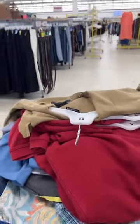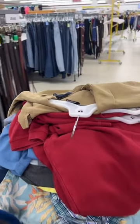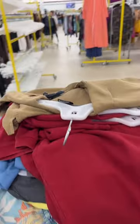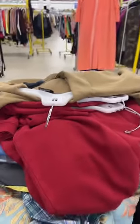Alright, let's go over to the... Let's see where the other dude is. There's another guy that's thrifting this area, and I want to see where he's at, because that'll determine where I make my next move. This is the thrill of the hunt. Alright, he's right there. He hasn't been through the sweaters. Let's go through the sweaters, and then we'll come back.